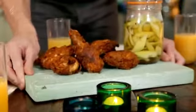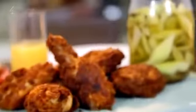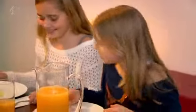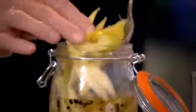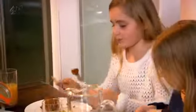Tilly, Phoebe, Mum. Divine dulce de leche biscuits, my pickled celery and buttermilk fried chicken. A soulful street food feast if there ever was one. And joining the Ramsay clan tonight is Tilly's schoolmate, Phoebe. Now, first of all, we have some very exciting pickled celery. Phoebe? I'll have a drum, please. Nice. Ladies, you can lift it up with your fingers, especially on the drum.